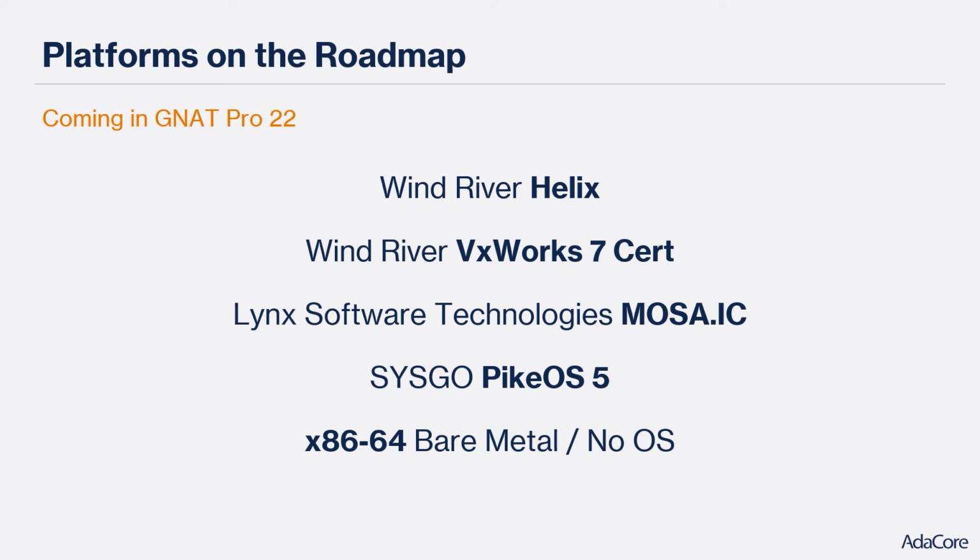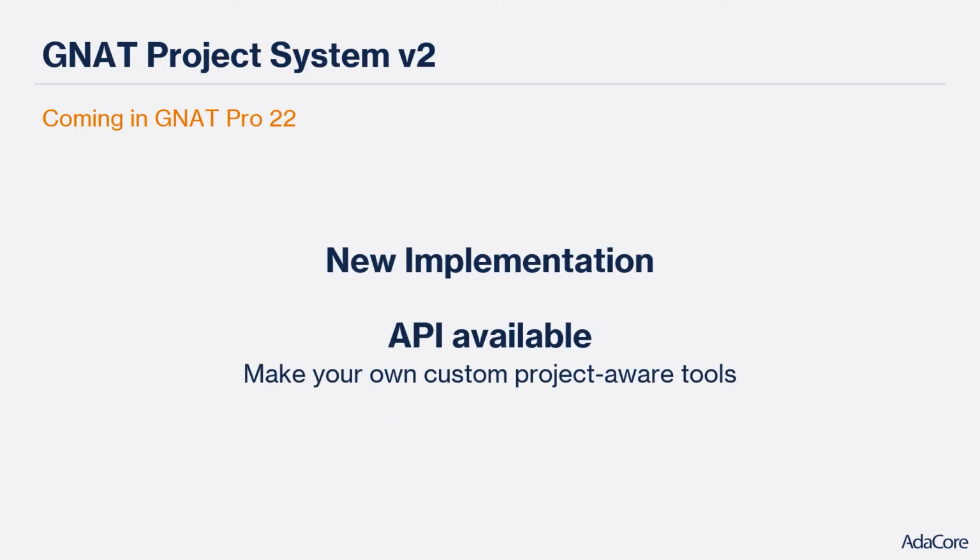Next year's GNAT Pro will also bring with it a new implementation of our GNAT project system with a published API. Using this API, you can write your own tools that are able to work with GNAT project files and that can integrate into the GNAT pipeline. We will be improving our testing capability with the addition of fuzzing.